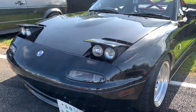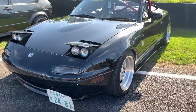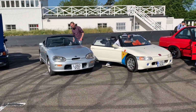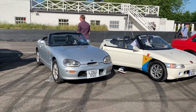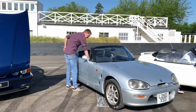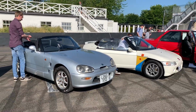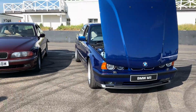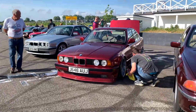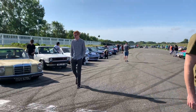This MX-5 seems to be struggling to keep awake early in the morning. And opposite it, we have two K cars, a funny little Honda and a Suzuki Cappuccino. How cute are they? We've got a few cars rolling in, but look at that K car combo. BMW M5 as well. Somebody cleaning the wheels as well. Very nice cars here. The Autosolo is going to start in a minute.